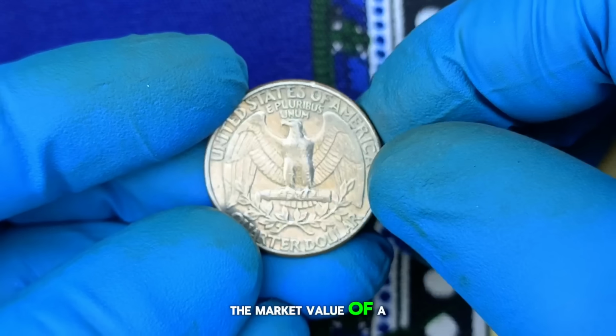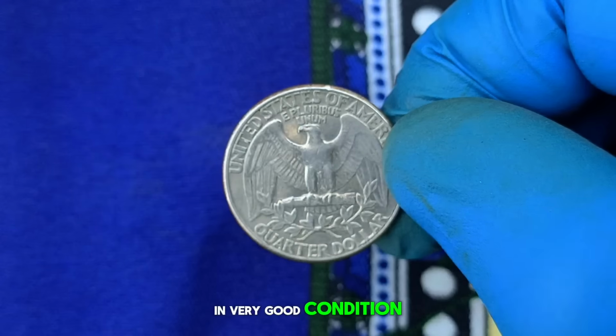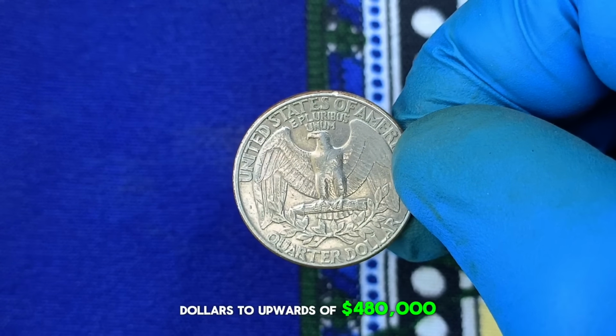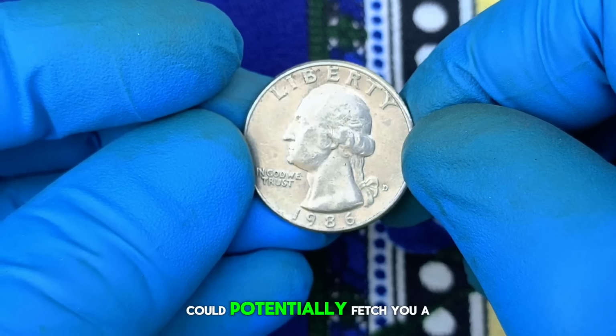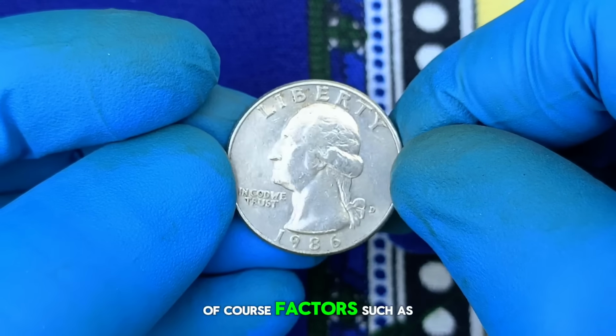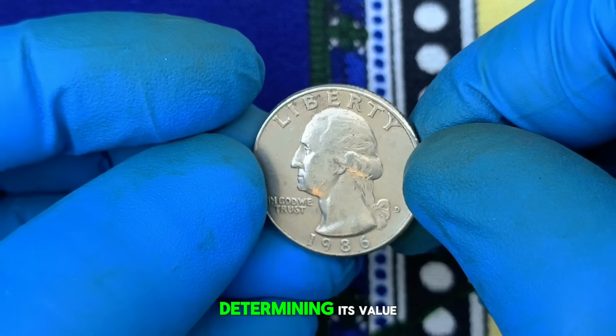The market value of a 1986 Washington Quarter dollar with a D mint mark in very good condition can range from a few dollars to upwards of $480,000 or more. Yes, you heard that right. That quarter in your pocket could potentially fetch you a nice sum if it's in decent condition. Of course, factors such as rarity, demand, and overall condition play a significant role in determining its value.